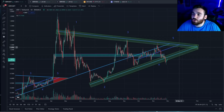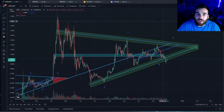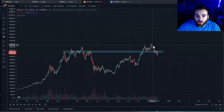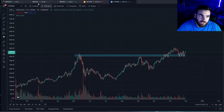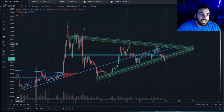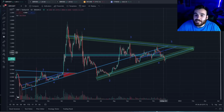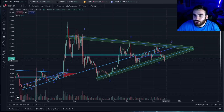One of the reasons we knew it was a possibility for XRP to fall out of this symmetrical triangle briefly was because Bitcoin was crashing very hard, and so was Ethereum. We know because XRP is a smaller market cap, it tends to get hit a little harder in these corrections, and therefore we did not expect it to be too out of the question for XRP to actually close a couple candles below this bottom support line.